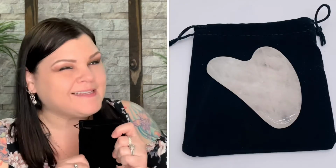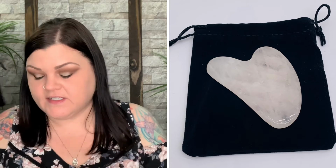So that's really cool that you do have the scraping board. It's by Miss Lady for this set, and it does come in its own little bag, so you can keep it nice and clean and in there. Great for travel or anything, just keep it nice and clean. So let's go with the next product.